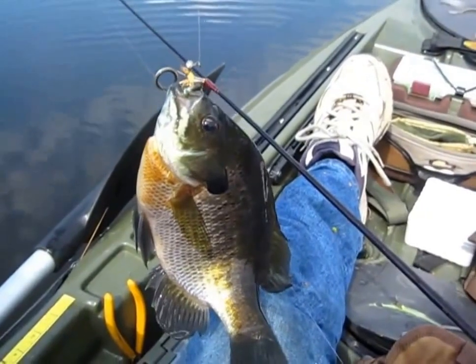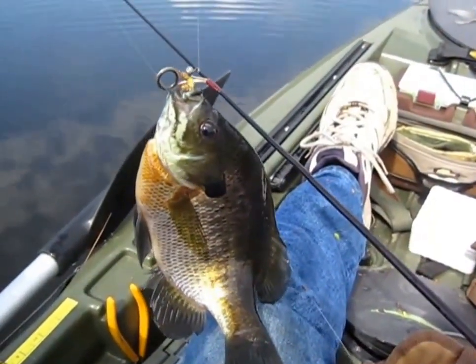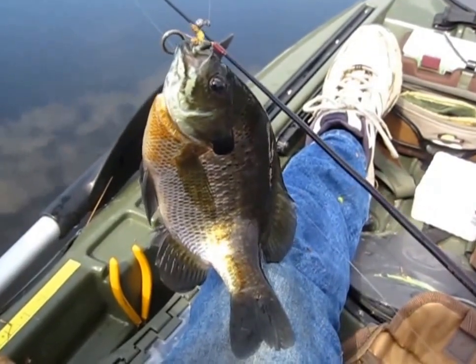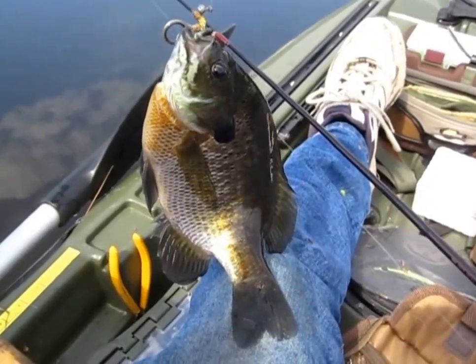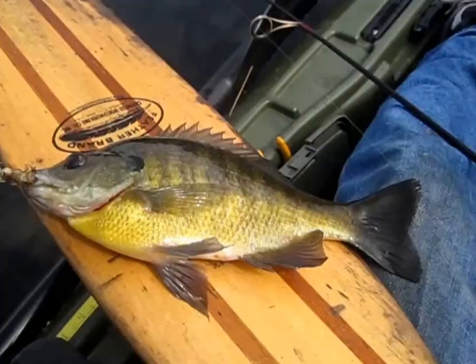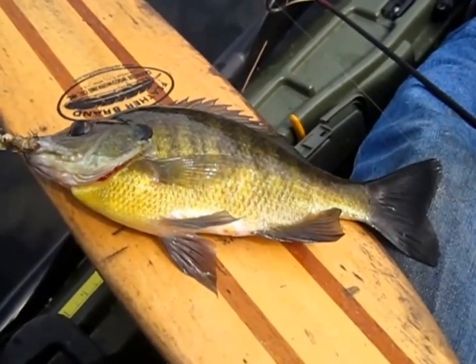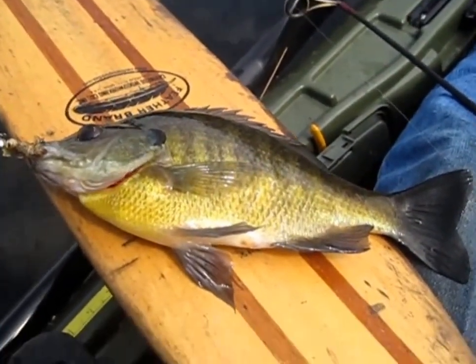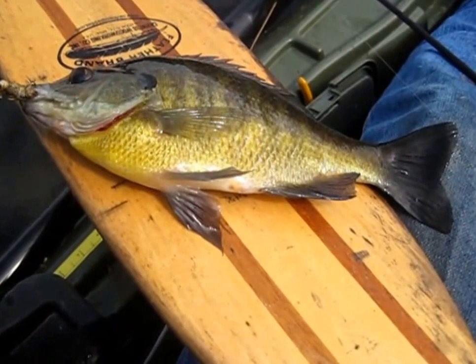All right, here's another big bull. He's close to 9 inches, right in the middle of the lake. Two in a row I've caught here. And he got hung up in a tree. This is the biggest bluegill I've caught. This is three in a row I've caught, right in the middle, absolute center of the lake.